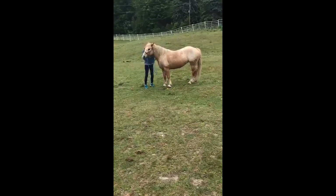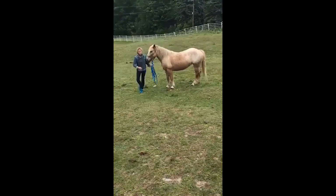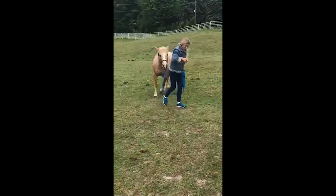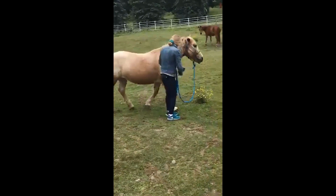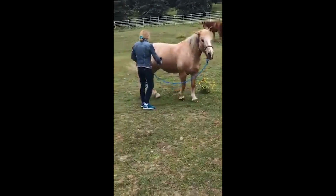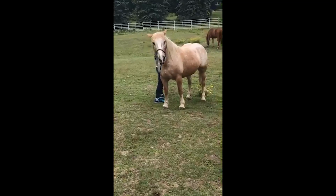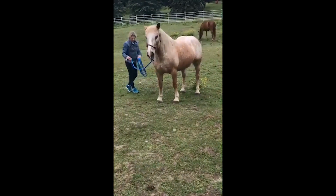What kind of horse is she? Do you know what her breeding is? If you stand over there by Rick, then what you say about her will be easier to hear. She's a halfling or a POA. Okay. Well, good. She's sure stout enough.